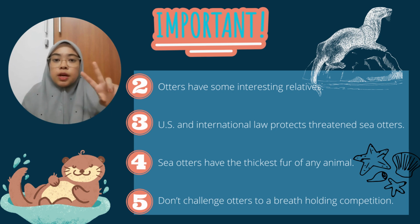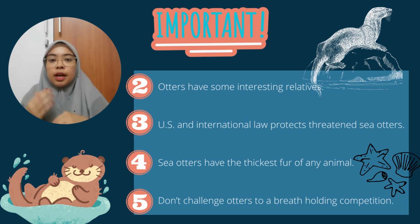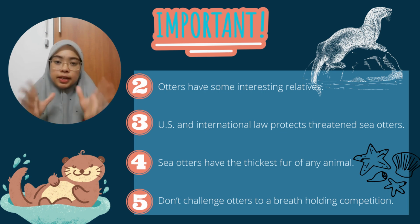Number 3, US and international law protect threatened sea otters. Like in the 1970s, the Marine Mammal Protection Act and the Endangered Species Act added new safeguards for sea otters in the United States.